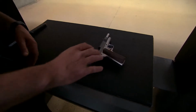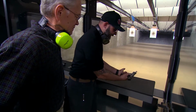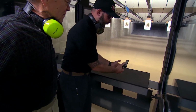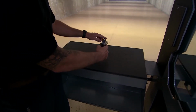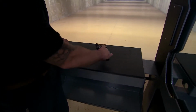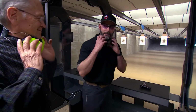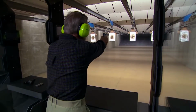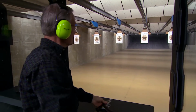Let's go. So this is how we load the gun, Dan. We'll grab the mag, insert it, hit your slide stop, and put your safety on. Okay. And then for your sight picture, you're going to want to put the top of the sights level with one another and put the dots on top of each other. All righty. And it's ready to go? It's ready. Wow. Let's see how it shoots. Not bad. My first shot was the best one, though.